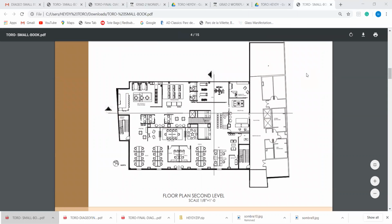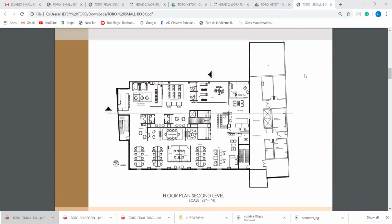When you go to the floor plan, everything is connected. In the center, I have a mezzanine. Then you go here, you will see the reception. I added a sales area, sales product. In this area is the human resources. I added a gym for the well-being.